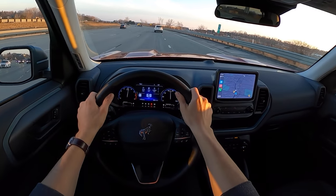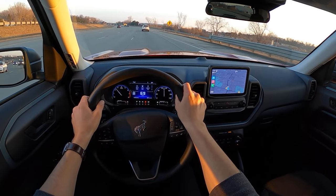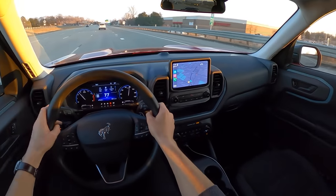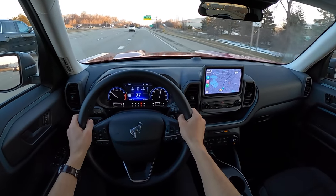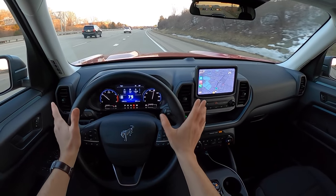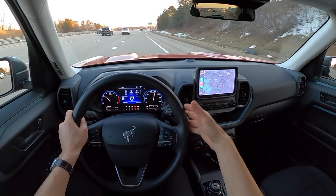And if you ignore the fact that this is a reasonably small vehicle, it feels a lot bigger than it is, which I think is kind of cool. So it kind of splits the difference between unibody crossover and body-on-frame SUV, in my opinion. It just feels a little bit lighter, of course, and a little bit more nimble, but you do feel like you're in something off-roady, and I think it makes it kind of fun to drive. It makes it kind of cool.